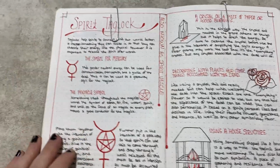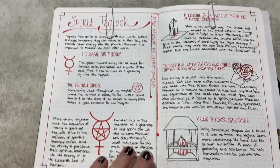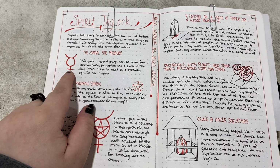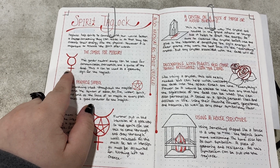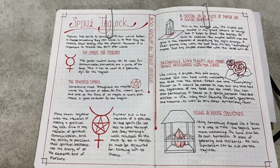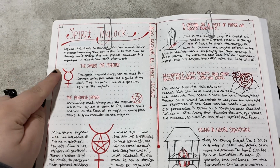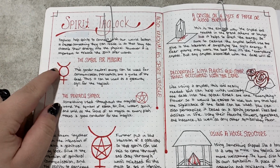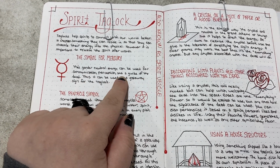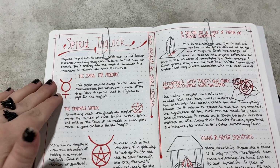Nice sizable chunk. This is my bit on spirit tag locks, also known as spirit vessels to some people. I use the symbol of Mercury, because Mercury is my ruling planet. And fun fact, you find your ruling planet by looking at your rising sign. The planet that goes along with your rising sign is your ruling planet. So I thought it was really cool, because it is a gender neutral energy, and as it says, it can be used for communication, perception, and the guide of the dead. It is a really great one to use for tag locks.